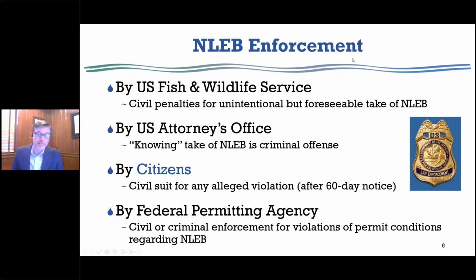Also, the federal permitting agency: your typical Corps permit would include special conditions, and General Condition 18 for nationwide permits, for example, imposes some obligations for compliance with the Endangered Species Act. So if you violate those, you are potentially violating your permit as well as the Endangered Species Act. So you have multiple parties, the Corps in that example, Fish and Wildlife, and citizens that could all potentially enforce against those types of violations.